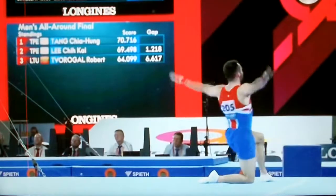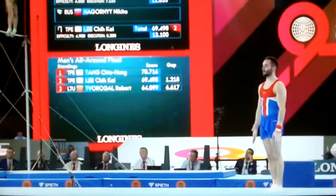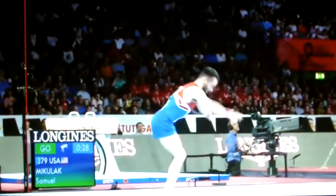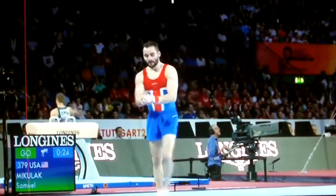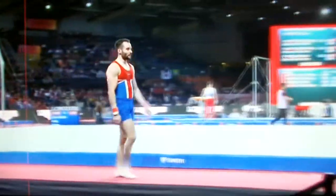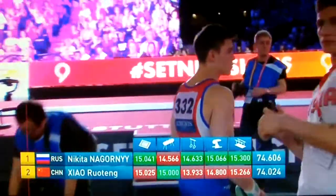He'll be very disappointed with himself making an error on high bar, and he'll be determined to claw every 10th back he possibly can. Lovely triple twist. That was a very good comeback from James. 14-2, he scored. I think he's done so well considering the situation he was in there on high bar.